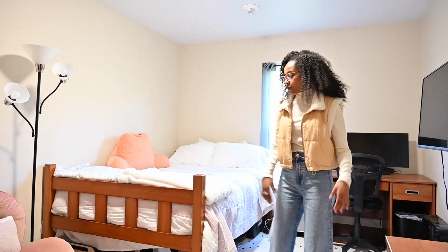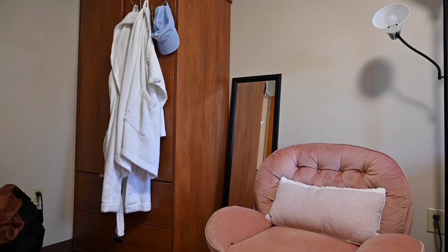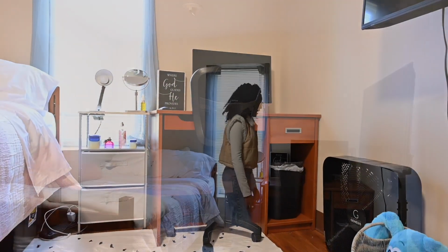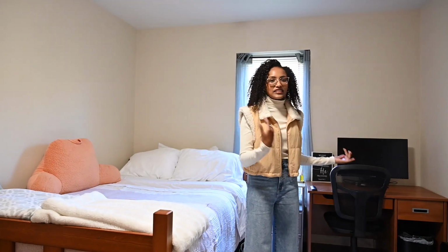This bedroom came with a bed, a full bed. Came with a dresser and also a coat closet or just wardrobe right here. It also came with a desk right here and a chair. And everything else you can fill in and personalize to make it your own. I like to study at my desk or just watch TV or just relax and sit on my chair, just unwind from the day.